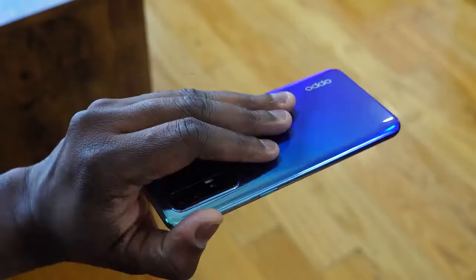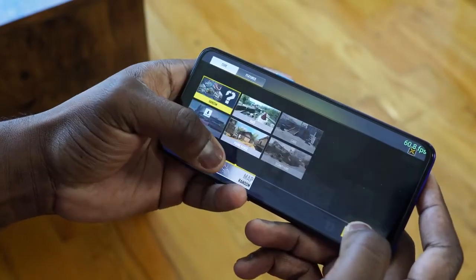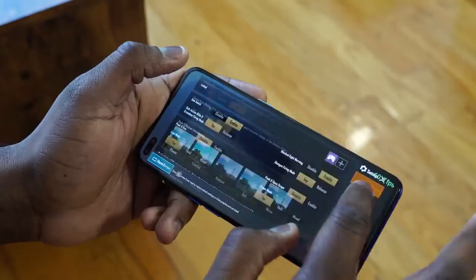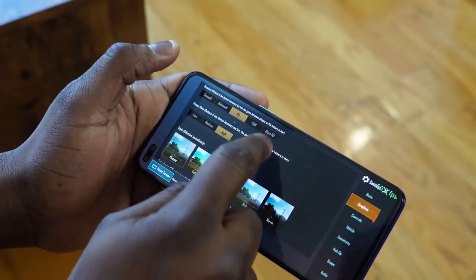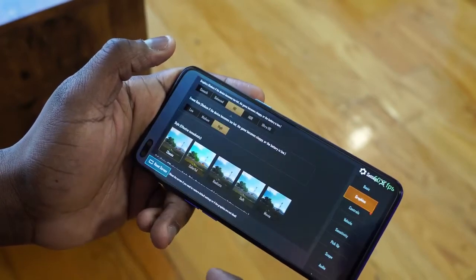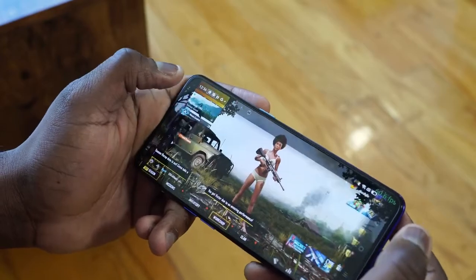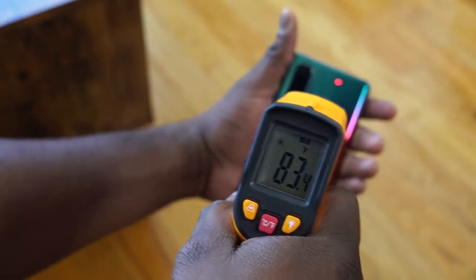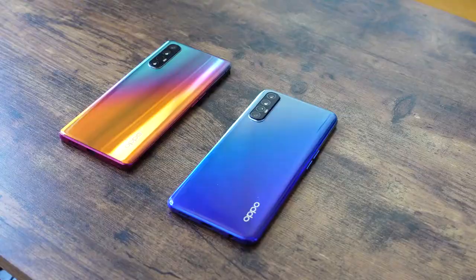So when it comes to gaming, they both performed well and at the same level. In Call of Duty Mobile, they both perform at the same graphical level, which was the highest setting, while in PUBG, they both performed at high definition. So we have the same settings for both devices there. Now in terms of temperatures, the Oppo Reno 3 Pro did about 89 degrees, while the Oppo Reno 3 Pro 5G was a little cooler, around 82. So there you have it. And that's actually pretty cool.